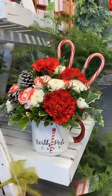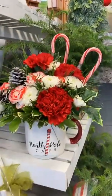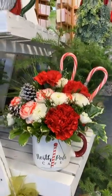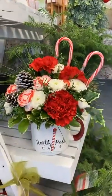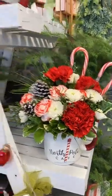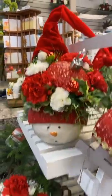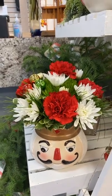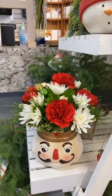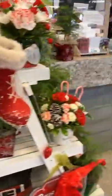And then we have the North Pole mug. And it comes with little candy canes. So this one is going to be $39.95. This is $49.95. I believe this guy might actually be $59.95. And this nutcracker, I think, is $54.95. You can go to our website and click on the Christmas collection button, and you can see all of our offerings that we have for Christmas.